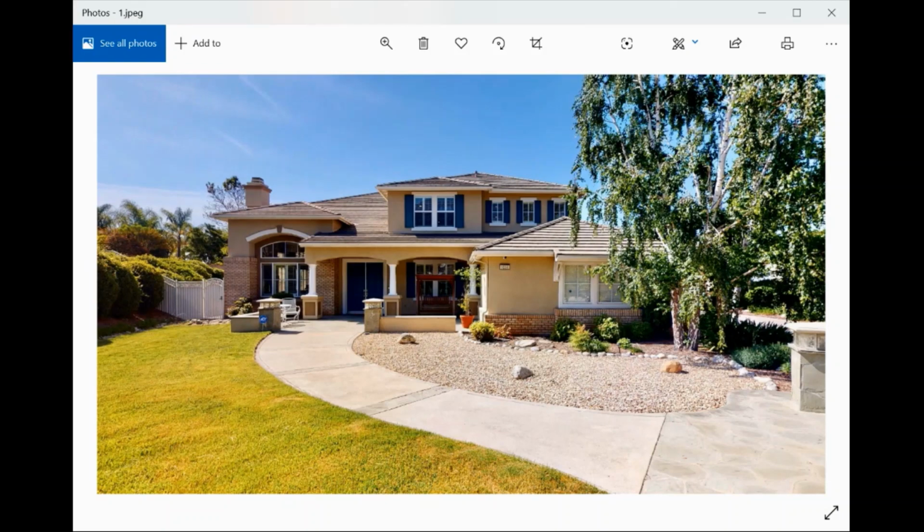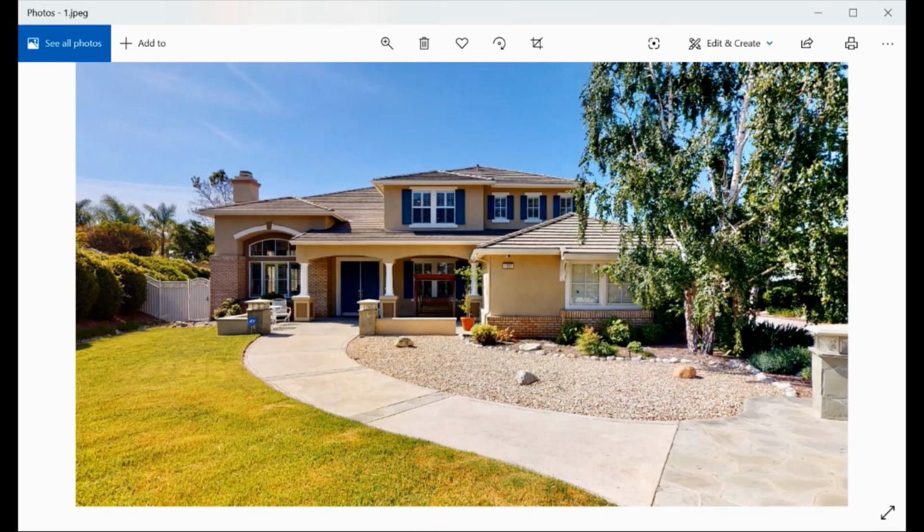Welcome to 1050 Trevecca Place in Claremont. This beautiful executive home should be your new home. It is located in the beautiful city of Claremont. It has all of the views, none of the dues, no HOA dues whatsoever, no Mello-Roos.